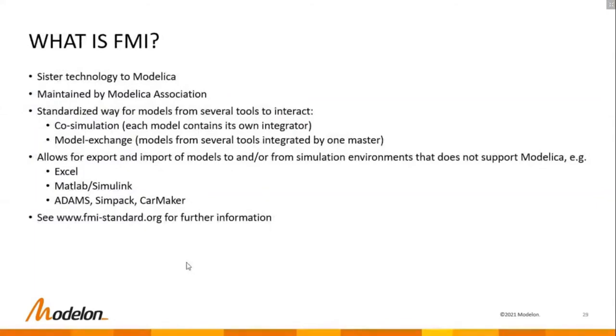Then going into the next topic, an open standard called Functional Markup Interface, FMI. It is a sister technology to Modelica, maintained by Modelica Association. It is a standardized way for models from several tools to interact. It has two methods to interact: co-simulation and model exchange. In co-simulation, each model contains its own solver or integrator. In model exchange, models from several tools are integrated by one master. It allows for export and import of models to and from simulation environments that do not support Modelica.